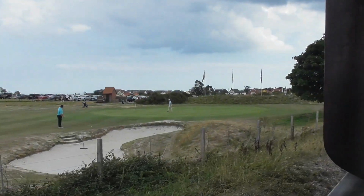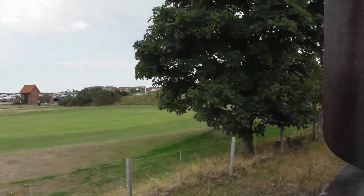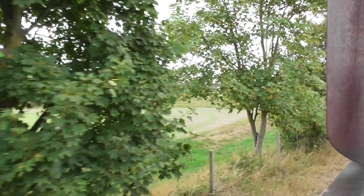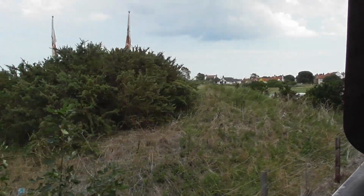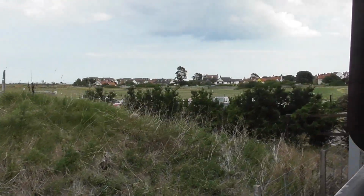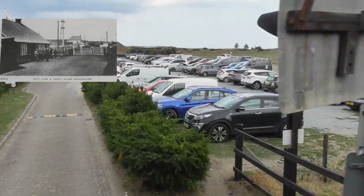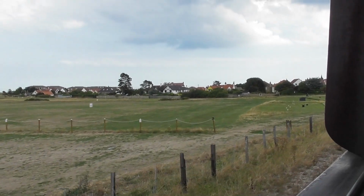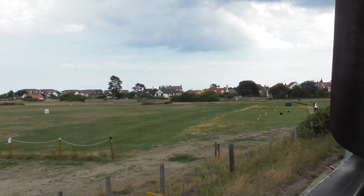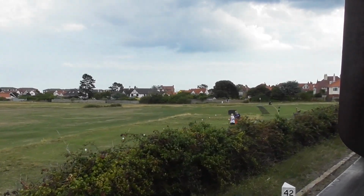I wonder if any steam loco drivers are tempted to blow the whistle just as they see somebody teeing off. Must be very tempting. And we're just approaching the crossing where the road into the golf course crosses the railway. And I've got an old picture of that which I'll put up now. And very soon the line will enter Sheringham Station, which we'll go to next.